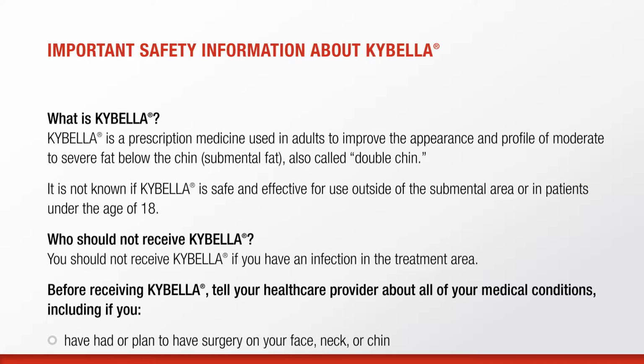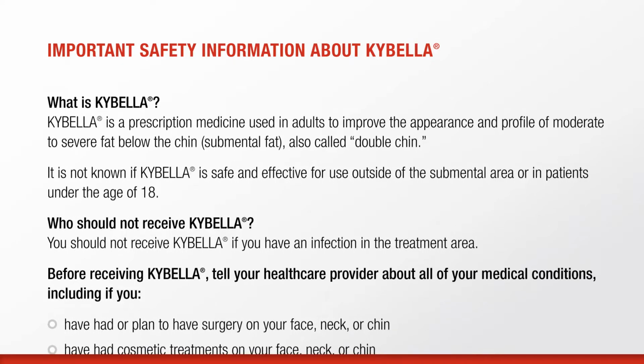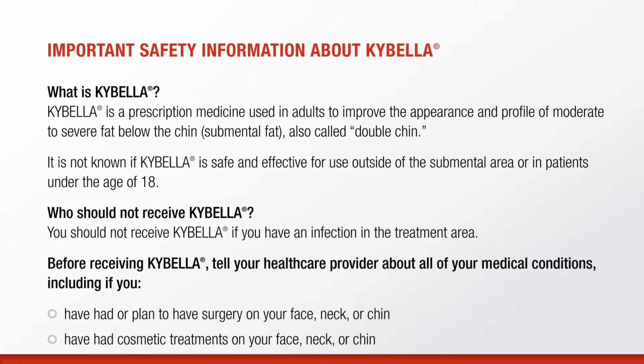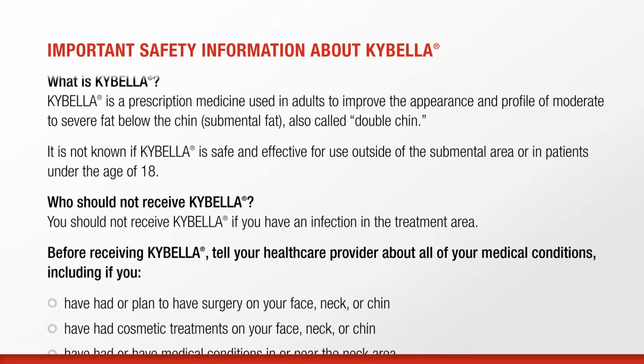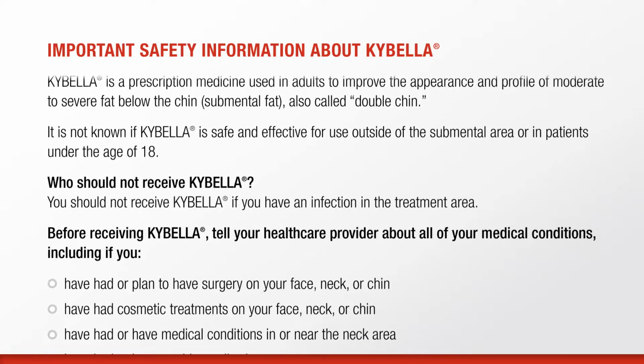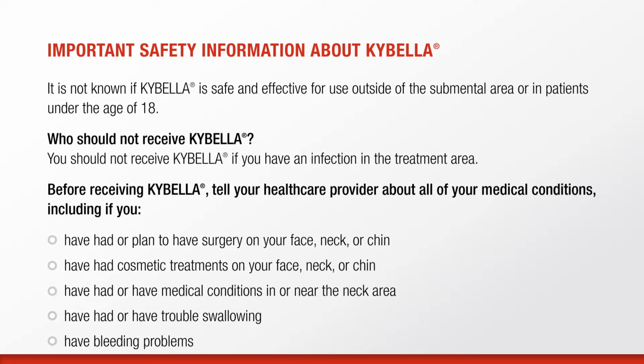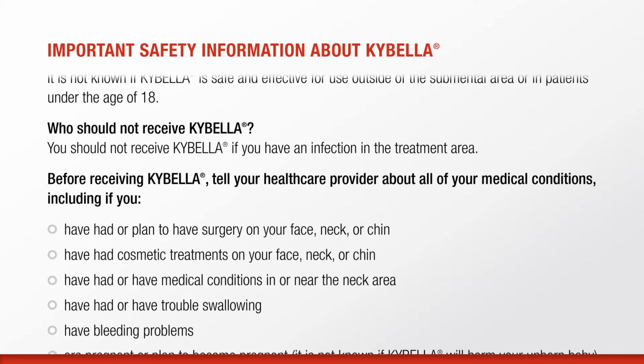Important safety information about Kybella. Kybella is a prescription medicine used in adults to improve the appearance and profile of moderate to severe fat below the chin, submental fat, also called double chin. It is not known if Kybella is safe and effective for use outside of the submental area or in patients under the age of 18. You should not receive Kybella if you have an infection in the treatment area.